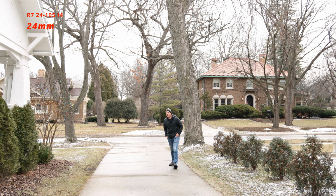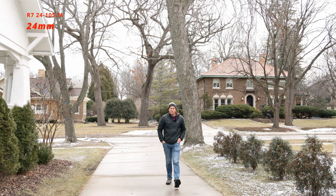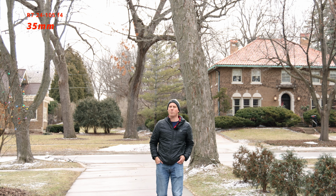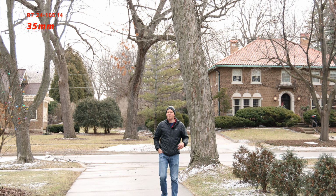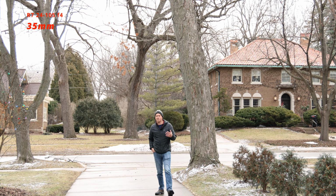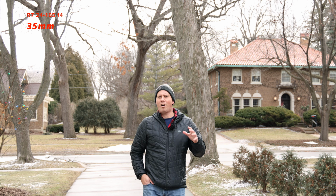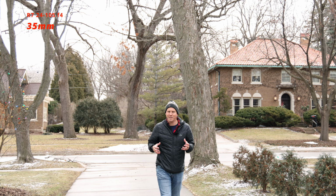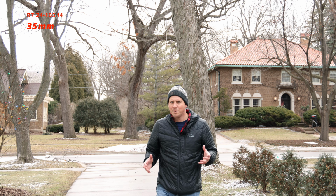Kind of walk back here, walk towards it, and get this close. So 35 millimeters, f4, and boy is this lens light, just to put it on the camera to walk around with the Canon R7. The R7 is obviously lighter than the R6, but not by much, actually. The R7 does offer a lot of tech inside of it, so it isn't that much lighter, but this is what 35 millimeters looks like.